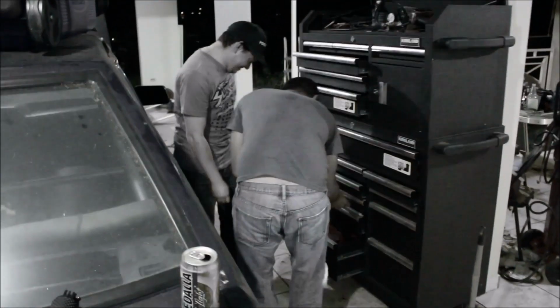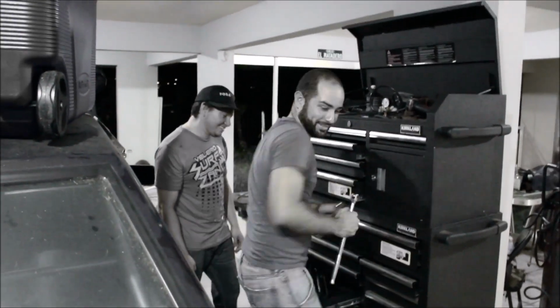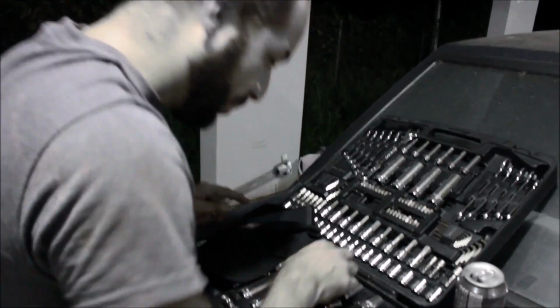So John is off to a bad start. This is a very bad start. Where the hell is the handle? Under there. This sucks. Alright, but it's not the car's fault that I'm weak.